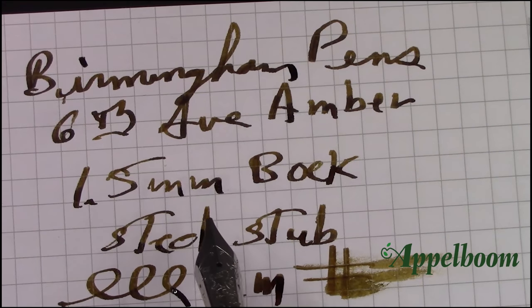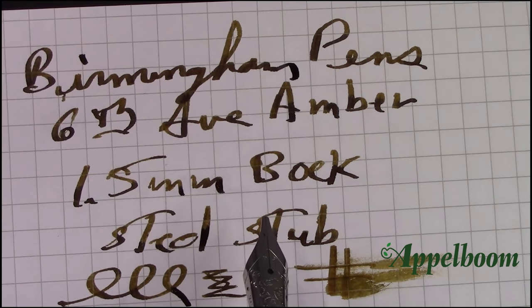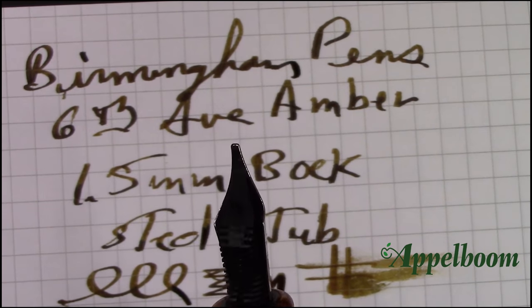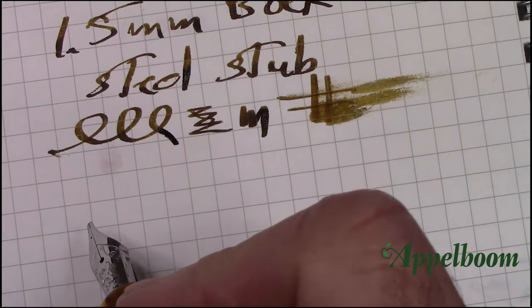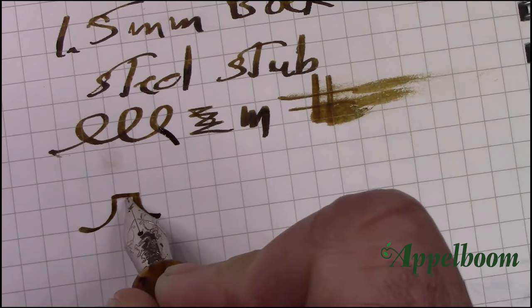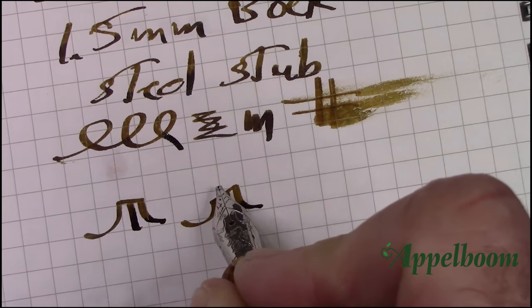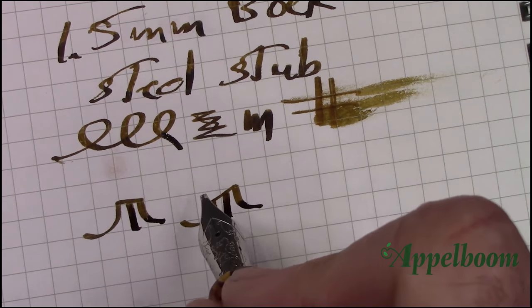So I happen to very much enjoy this nib, and it has one characteristic in common with the cursive italic, is it has a shape at the end. It's not just a round tipping material, and the stub nibs, and I'm a bad artist, the stub nibs are like this, whereas a cursive italic is like that, so it has an angle. And depending upon who grinds the nib, that angle might change a little bit.